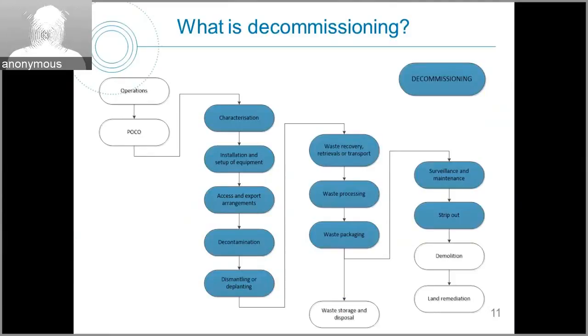Deplanting, you're effectively taking things out the same way you put them in, so unbolting screws and then taking things off walls and that sort of stuff. And dismantling, you'll be using physical aggressive processes like cutting, drilling, sawing, crimping, whatever you can imagine to physically remove items of waste from a facility. Once everything's chopped up into little bits, you'll have to retrieve it, which is a pretty self-explanatory process. Then you might do some waste processing. So this might be sorting and segregation of different materials so they can go in different waste streams. Or you might want to do some decontamination here again to reduce the level from ILW to LLW, for example.